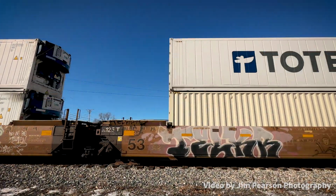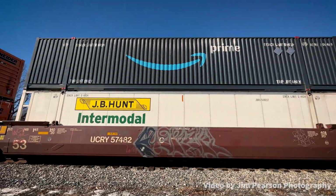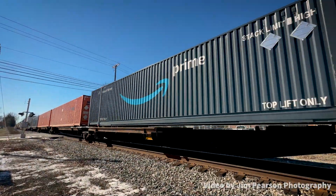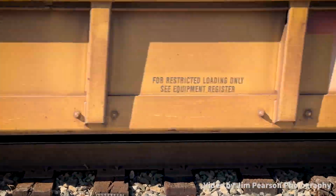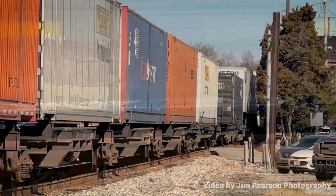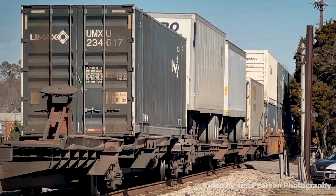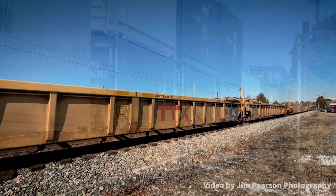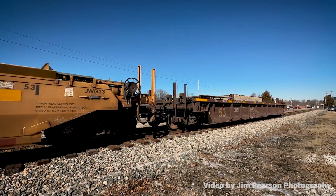Currently, we are watching CSX IO25 with mid-train DPU passing. This spot is the crossing at West Broadway Street in downtown Madisonville, Kentucky. IO25 typically runs between 8 and 12,000 feet long.